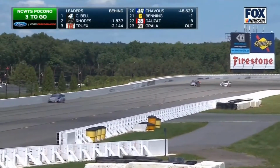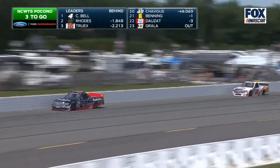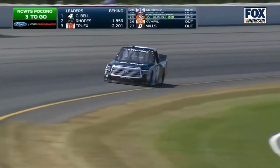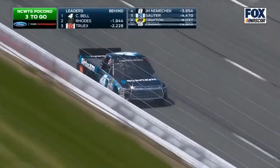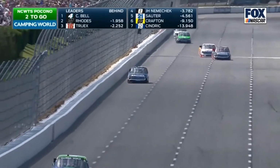Christopher Bell last year had a voltage problem at the beginning of the race, fell 5 laps down, then had some contact. A rough day for Bell in this race last year that they wanted to win so badly. Ended up fighting back for a top 10 finish. No such problems today. Problems for his KBM teammates, but it's been smooth for Bell, and right now he is out front and sailing by almost 2 seconds.